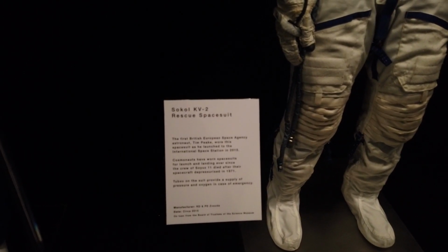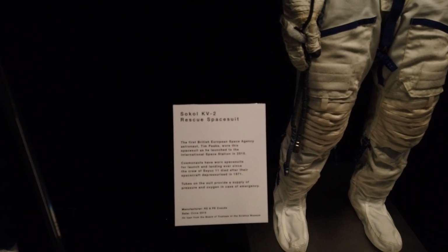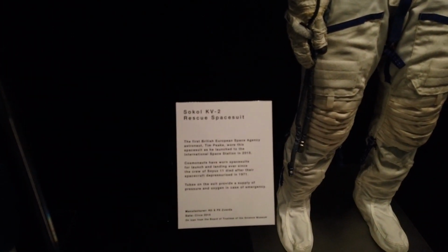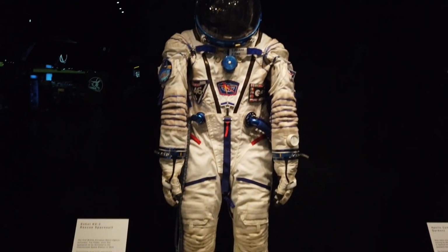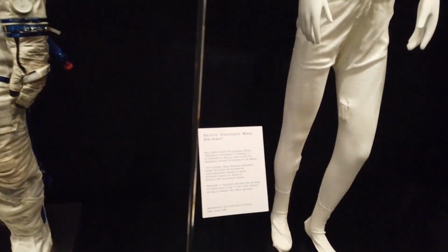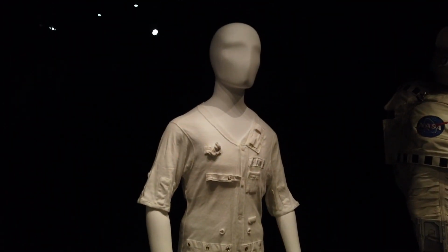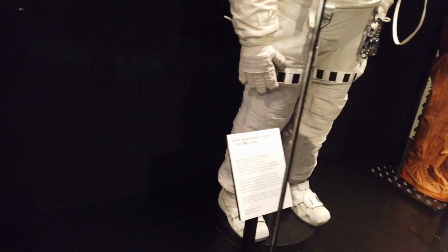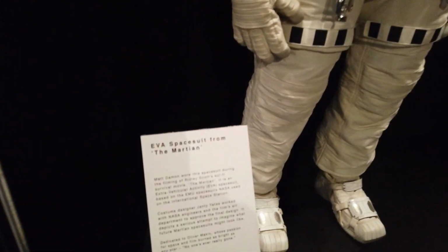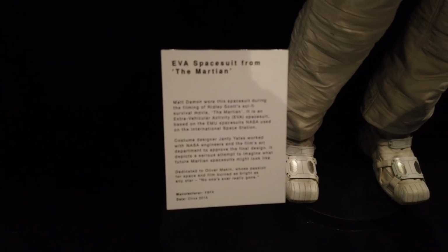The crew of the Soyuz 11 died after the spacecraft depressurised in 1971. Tubes from the suit provide a supply of pressure and oxygen in case of emergency. So that's why it looks a bit uncomfortable. Apollo constant wear garment, when they're in the spacesuit. Not that movie club, The Martian. Matt Damon wore this spacesuit during the filming of Ridley Scott's The Martian.